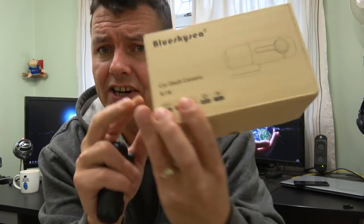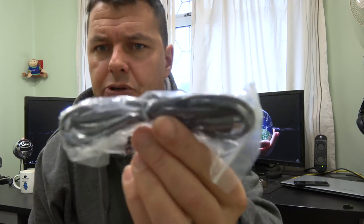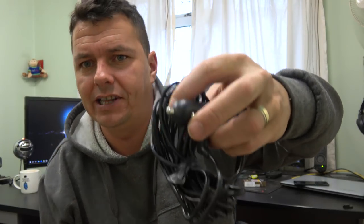It comes in a really, really nice box like this. Bit of a bespoke type of box. Let's just get into here and we'll show you what they actually give you. They give you a USB cable so you can connect it directly to your computer. I'm sure you've got hundreds of these lying around. Get rid of that, and then you've got this massive, great big long cable and a cigarette lighter.